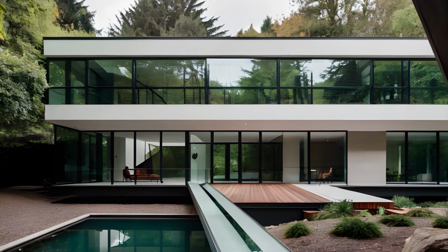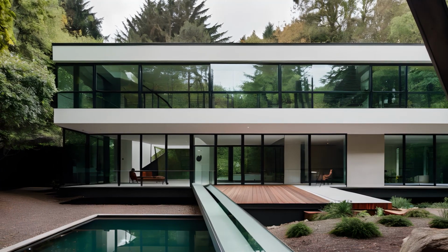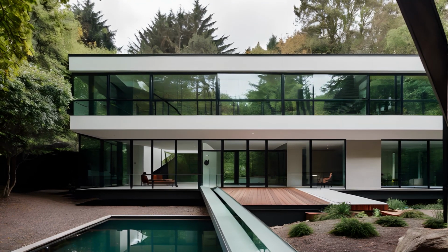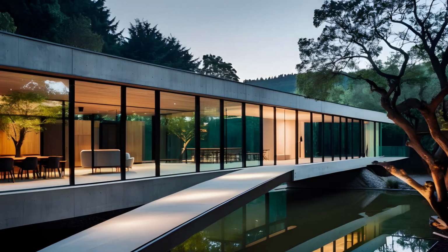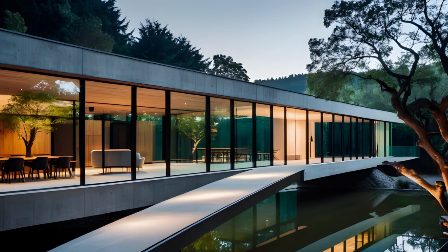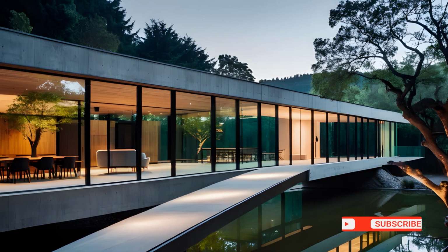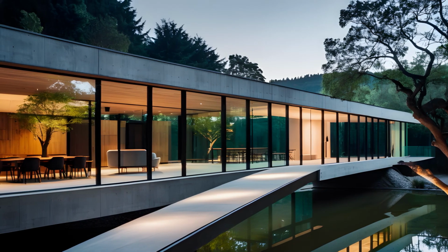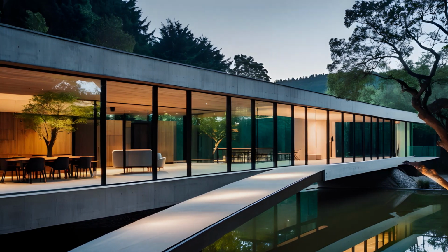The glass bridge, a bridge to luxury. The floating glass bridge, a design marvel in its own right, serves as the architectural centerpiece of this concept. Suspended above the courtyard, it connects different wings of the house, effectively transforming the act of moving from one space to another into a journey of elegance and wonder.